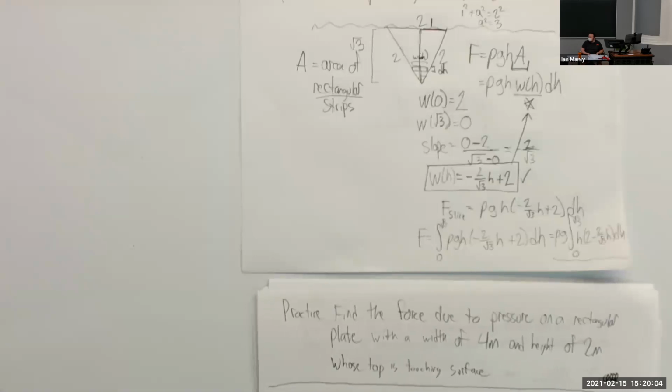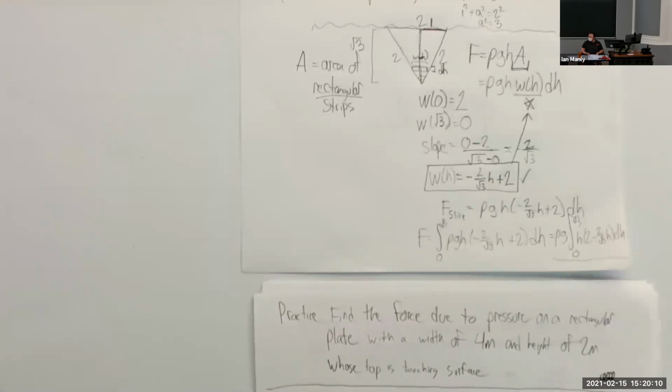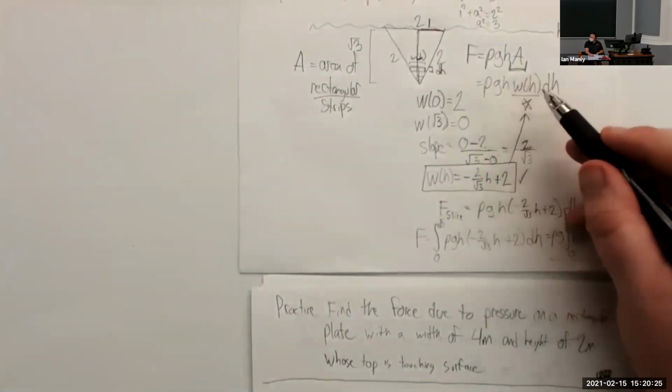So if it's not on the surface, will we just change the bounds? Mostly, yeah. We'll see an example of that. Is dh still involved? Yeah, dh is still going to be involved. So remember, the dh is always the height of the rectangle, and then the width is what we change for each problem.